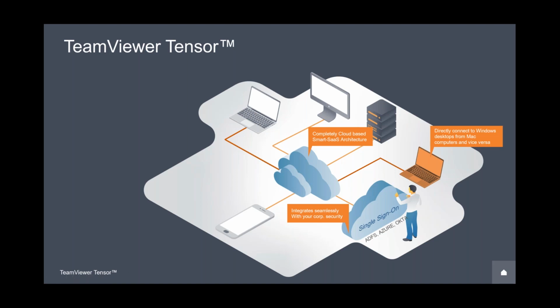And we understand that within large organizations, they tend to have a hybrid environment, and their environment tends to change all the time. So what we're really saying is that when you look at TeamViewer Tensor as a solution, you're looking at future-proofing your remote control needs. So regardless of what operating system you have now and what operating system you may have in the future, the same licensing works seamlessly.